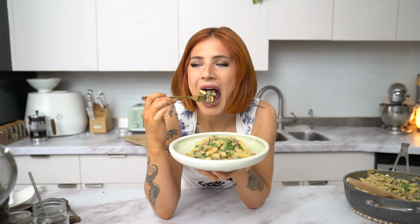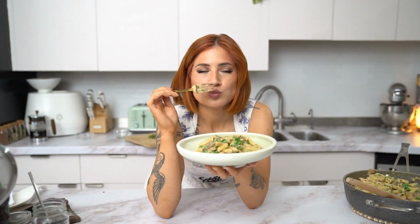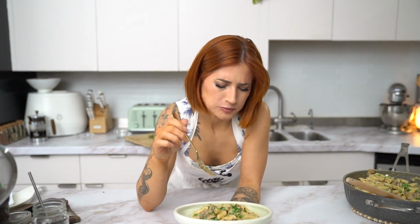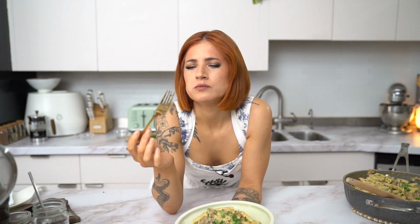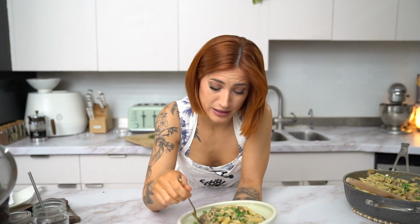Okay, let's give this a try. Oh my God. There is a reason why this is one of my favorite recipes. It's such a good go-to. Super simple, super quick. You definitely should make this. I could really just sit here and eat this all day. But we have more recipes to make, so let's make our gnocchi soup.